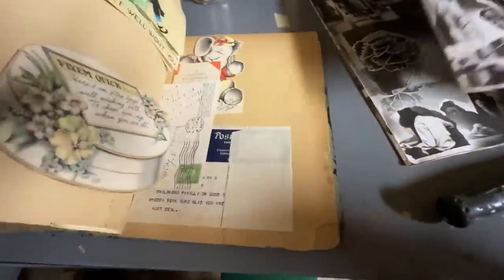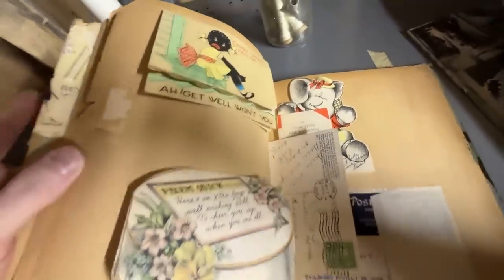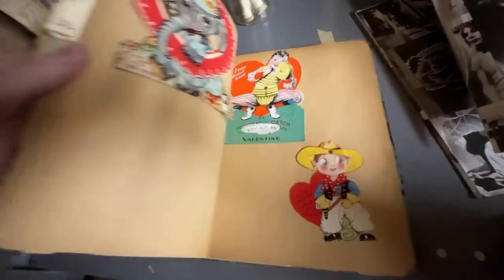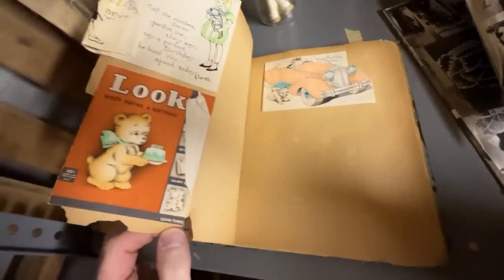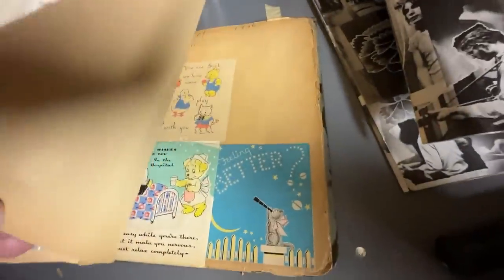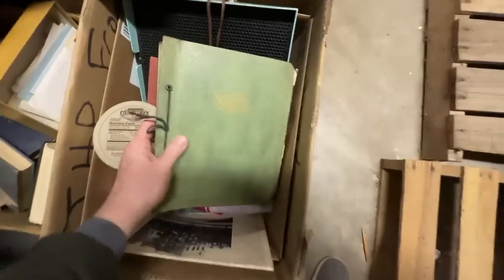Let's see what else we have in here. Oh my gosh, look at this. Now this is something you want to keep off of eBay because it is offensive material. You will get reported, so it's not worth trying to list the Black Americana stuff. Just keep it out of there. But yeah, this is filled with really nice items, so we're going to grab this entire scrapbook and just add it to the pile.